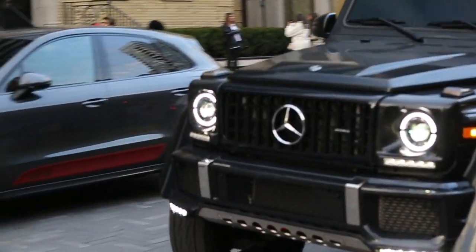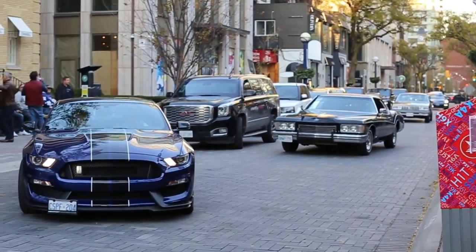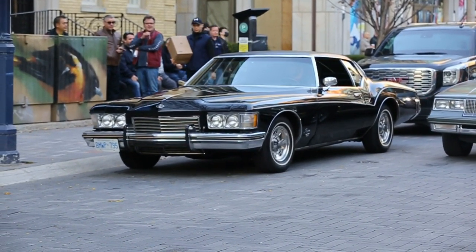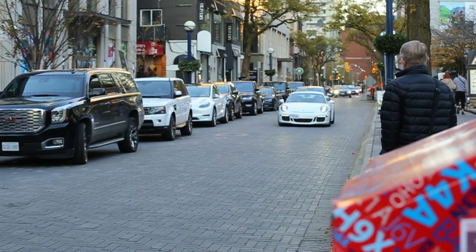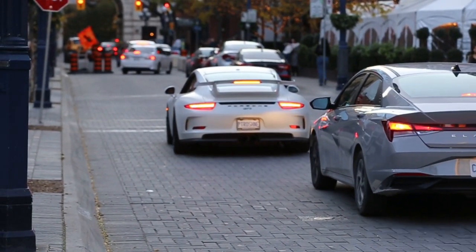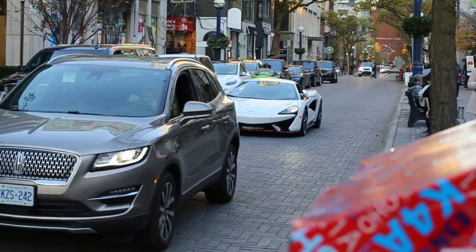Ooh, that's sick. We got a GT500. Look at these two old schools. That's nice, dude. My lord. That's a... got a GT3 997.1 or, sorry, 991.1 GT3. What? That's pretty sick, actually. Red stripe.